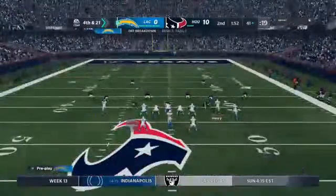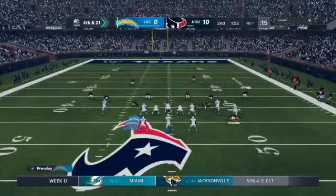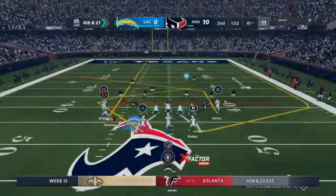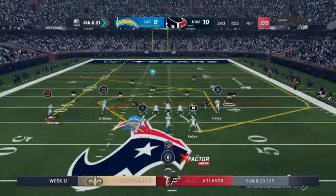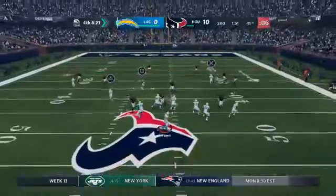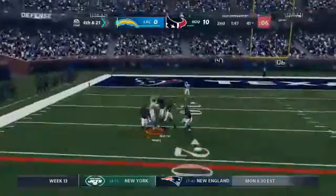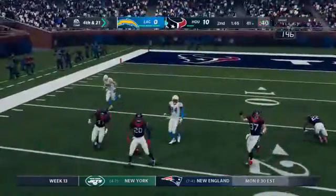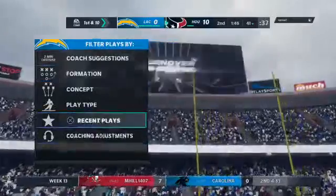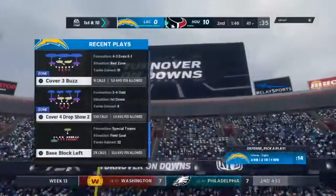And how about this? 4th and long, and they're going to go for it. They snap it to Herbert. And that is going to be incomplete. The 4th down play doesn't work for the Chargers. And this Texans defense stands tall.